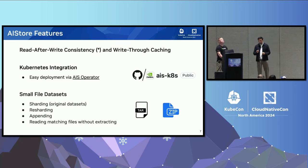A key problem with large-scale model training and big data is small files. AIStore handles small files using archives, and we support a lot of archive formats, as you can see on the screen. We do sharding of original data sets. You can add data to the existing shards. You can also reshard your data. And you can read the data without extracting the shards, which I think is a very developer-productive feature.